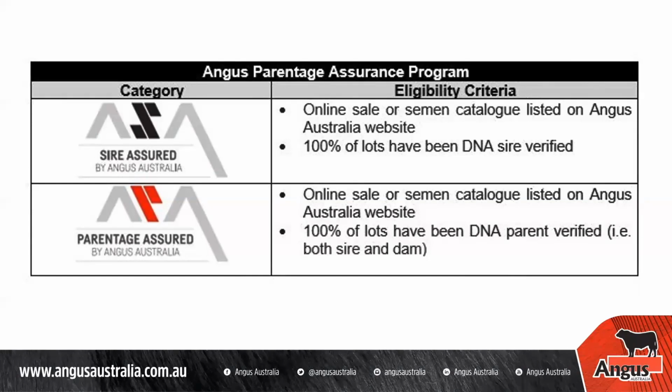The other thing to note is that users of both Sale Select and Semen Select, which I touched on earlier in the presentation, those users using those tools can actually limit the searches on their catalogues to any catalogue or animal that only qualifies to one of those programs. So we do see it as a really valuable tool for providing integrity to your sale catalogue or semen listing in particular.